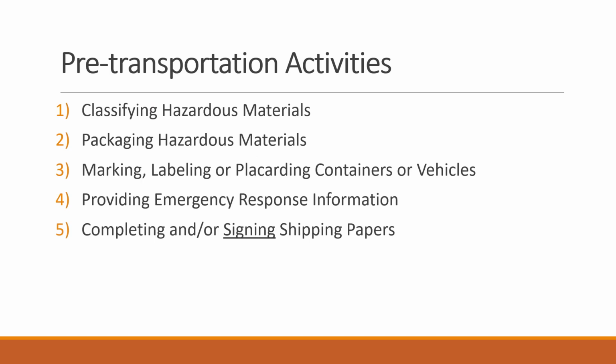So some of these activities can include pre-transportation activities. So if you're responsible for classifying hazardous materials, for packaging the materials or selecting the packaging, for marking, labeling, placarding vehicles or containers, providing emergency response information, or completing and/or signing shipping papers, you too could be a hazmat employee.